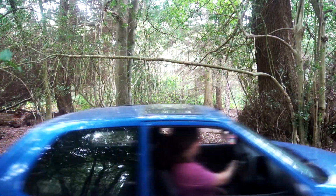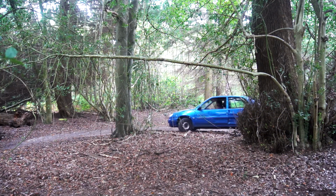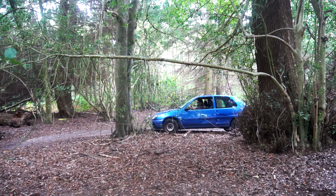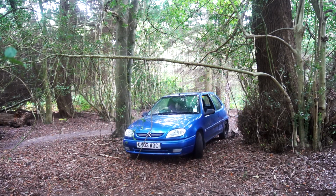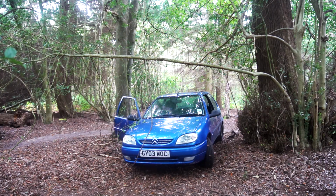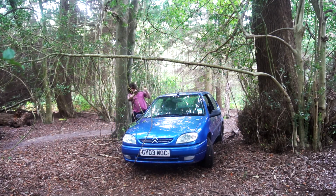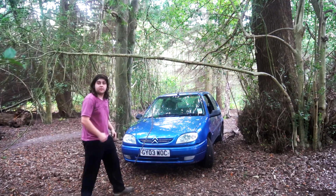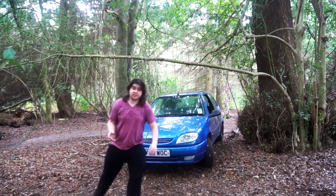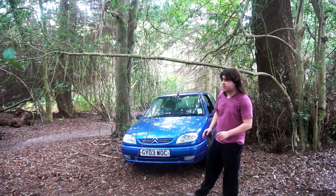So after acquiring our vehicles, we met up in the middle of the woods. And I was the first to arrive. As you can see, I've gone about this properly. This is a Citroen Saxo, and we all know these are good off-road, so I'm confident I've got no problem today.